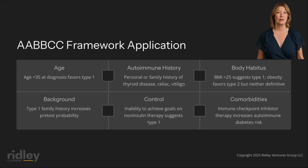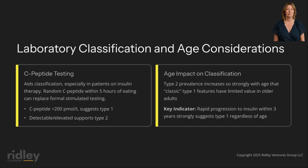In children and adolescents who are overweight or obese and present with hyperglycemia consistent with type 2 diabetes, testing a panel of pancreatic autoantibodies is recommended to exclude autoimmune type 1 diabetes. C-peptide measurement aids classification, particularly in individuals already receiving insulin therapy in whom autoantibody testing may be less informative.